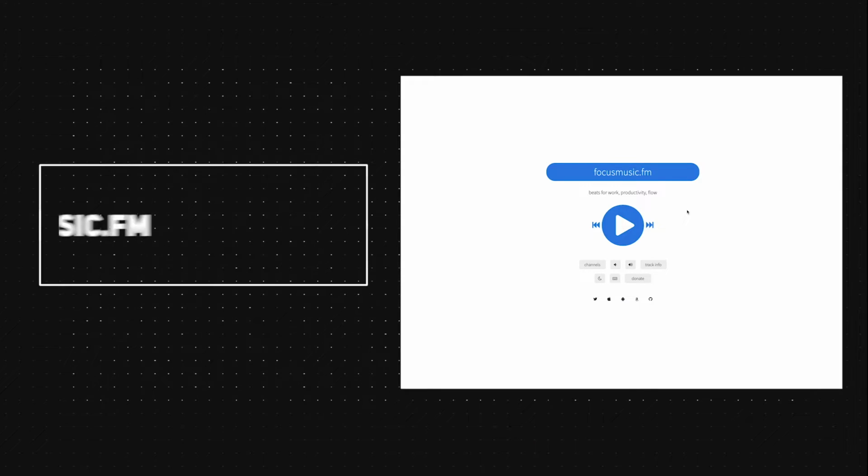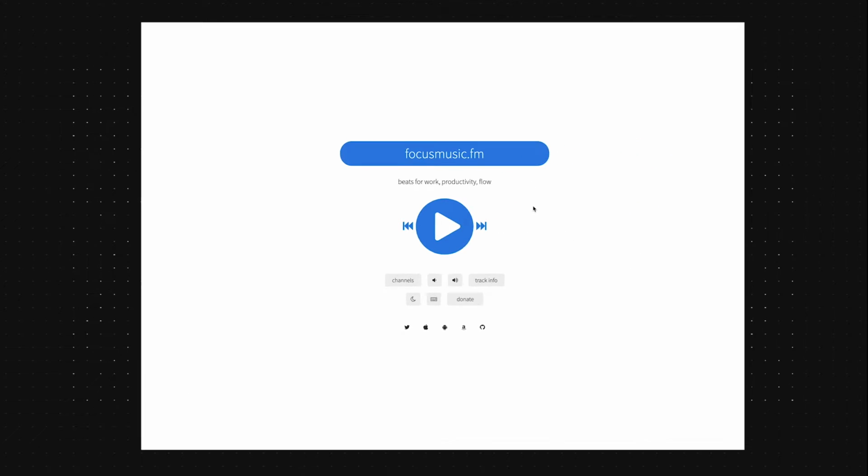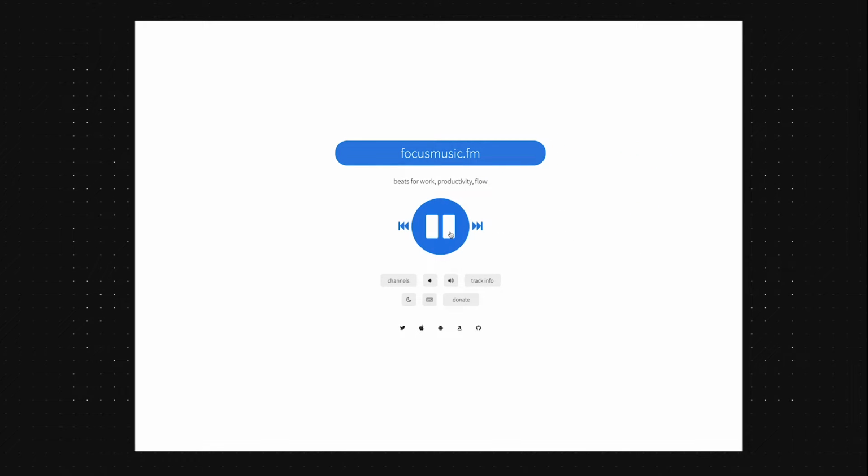So first off, we have focusmusic.fm, and this is essentially a radio station for 3 or 4 different genres of music. So as you can see, it's a pretty simple interface. You can control the music there. If we come down to channels, you can actually filter the category you want. So if you want electronic or down-tempo, this one also kind of includes some ambient music. And then we have classical, and then just rain sound effects.